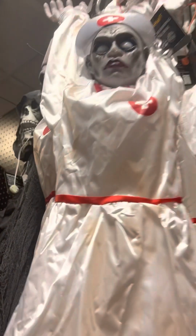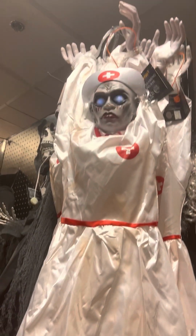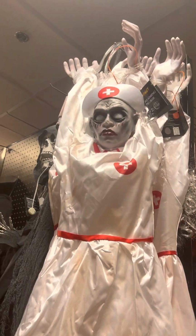Oh, I'm trying to get her to work. Hold on, guys. All right, here's the Screaming Nurse. Her eyes are kind of not lining up good, but it's okay. All right, here's Reaper with wings. I need pull tabs here. I don't see a pull tab, so I guess he does not work. Here's Reaper with wings, sorry if he doesn't work.